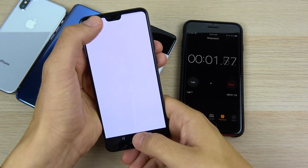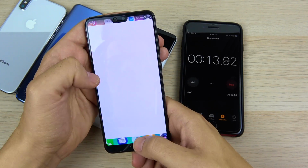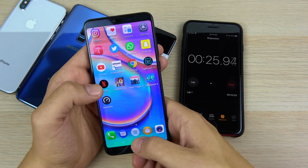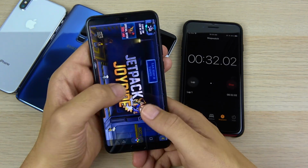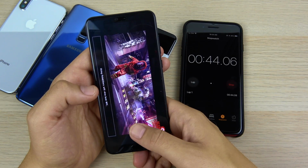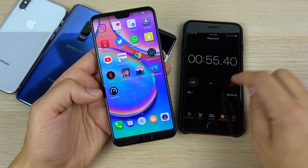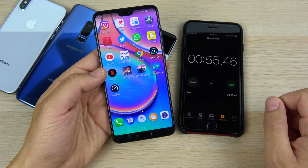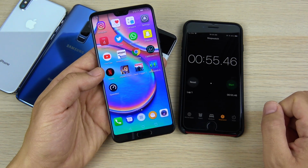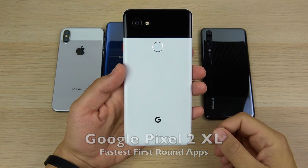6 gigs of RAM, Kirin 970, and you can see opening similar amount of apps here. This one is very fast as well, and we're closing in on the games, where the game's a little bit slow on the Huawei P20 Pro in comparison to the others, which slowed the score down just a little bit, especially on the more heavier game like Dead Trigger. And then we got into the speed test, and this finishes at 55.46, so the slowest of the bunch here when it comes to the single round of application speed. And the Google Pixel 2 XL hands down wins the first round.